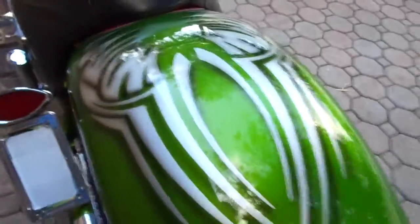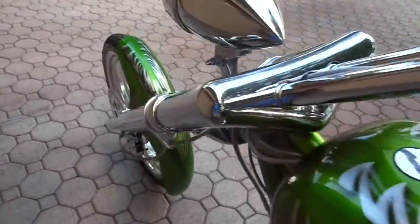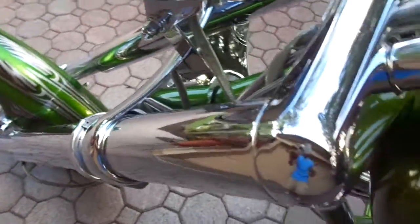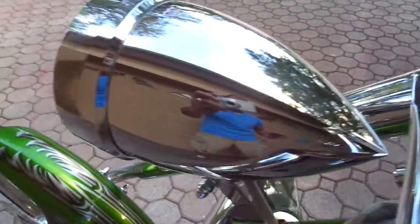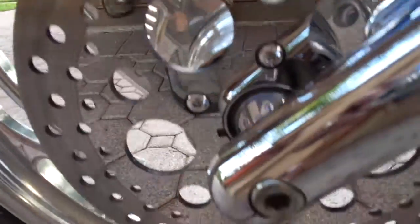All the paint is perfection on it. It does not have a ding, a dent, a nick, a chip on it anywhere. It is absolutely gorgeous. Again, all the triple trees look fantastic. It's got the chrome brake rotors on it. Nice big, look at those beautiful 4-piston calipers. Look how clean it is. Can you see that? I mean, this bike is perfect.